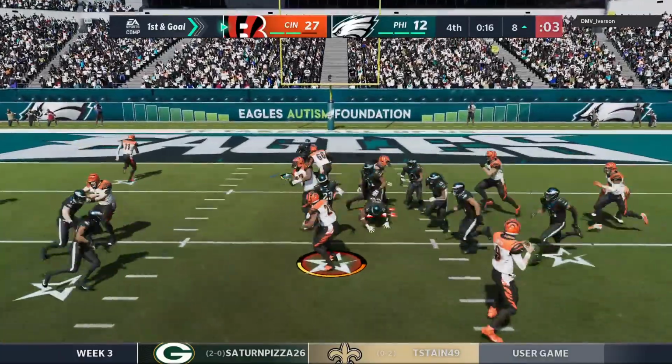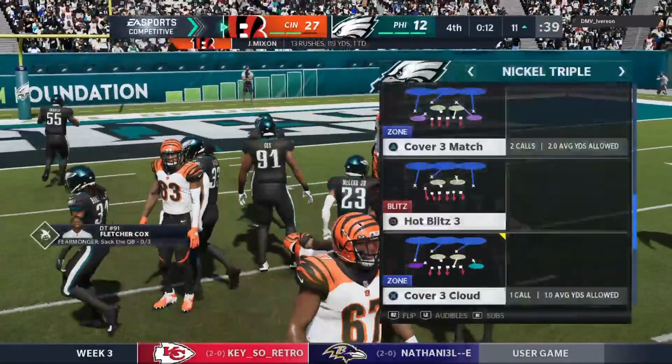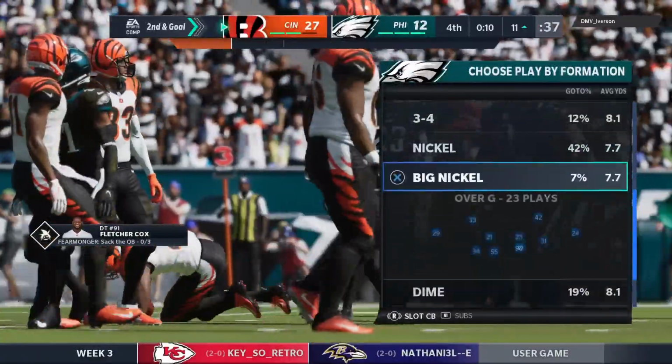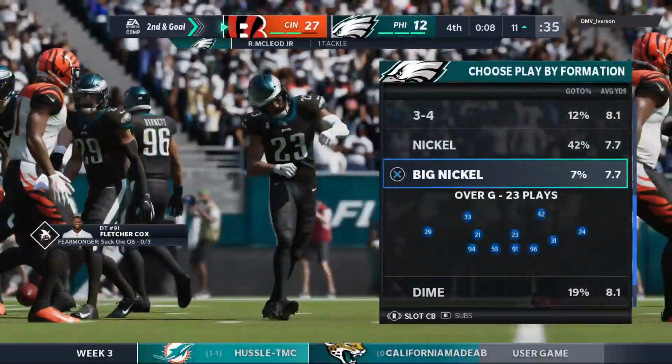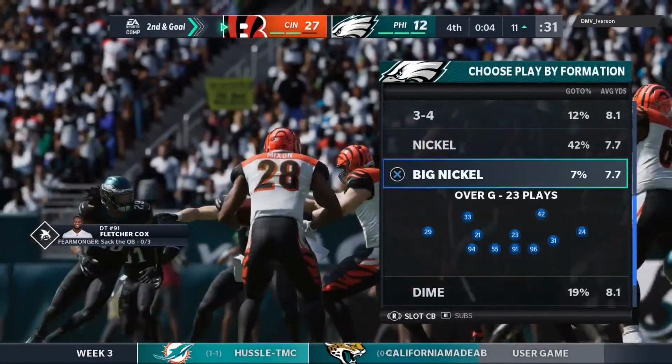Out of the shotgun, they run with Mixon. And maybe a measure of revenge there. He's had his way in this one, but this time they get him behind the line. They'll wind up losing 3 yards here. And that'll bring up a 2nd and goal.